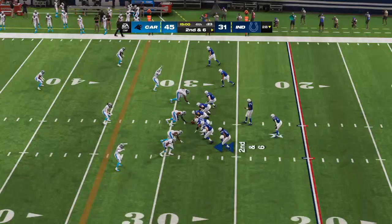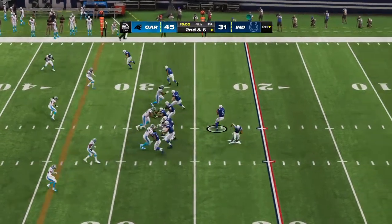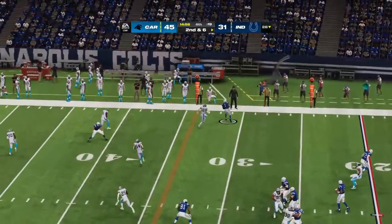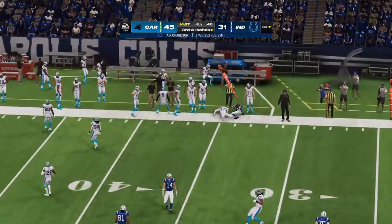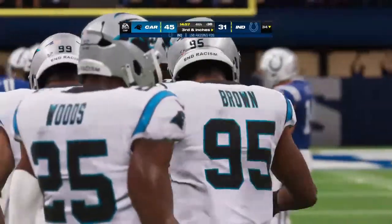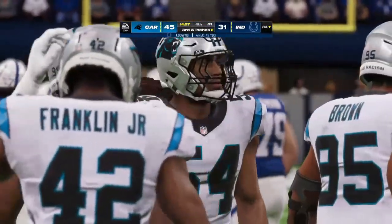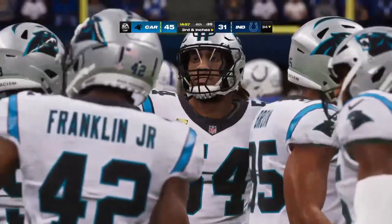Second down and 6 now. Richardson working from the gun. That complete to Downs. And he gets this up to the 34 out of bounds there. So the completion good for 6 yards. And that'll bring up what looks to be a 3rd and inches. Can't be more than a half a foot.